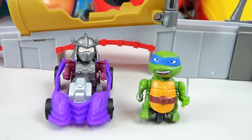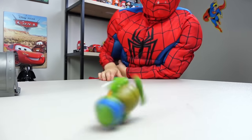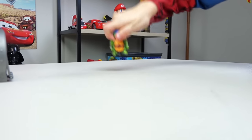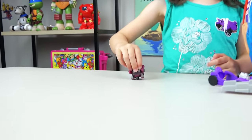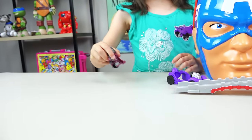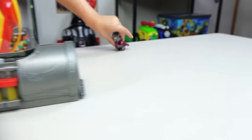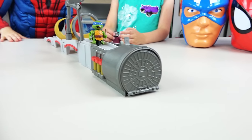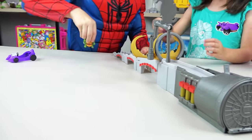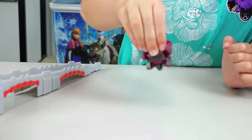Okay, we got our Ninja Turtle T-Sprints out of the box. Are you guys ready to see what they do? All right, let's see it. Ready for Shredder? All right, here we go. Shredder's turn. Can you make it work on this track? Maybe. It looks like you got to go all the way up the track and then it dumps into the sewer and you have a car ready and it goes out. You ready? Oh, you didn't make it that time. Let's try again. Oh, he made it, but he didn't bust out. Emmy, go ahead. Get Shredder through it.